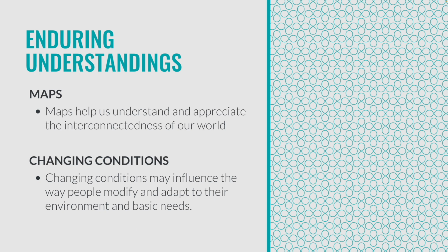Looking at the third grade social studies unit, I saw these two enduring understandings. Maps help us understand and appreciate the interconnectedness of our world. Changing conditions may influence the way people modify and adapt to their environment and basic needs.